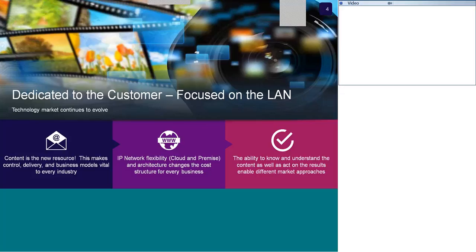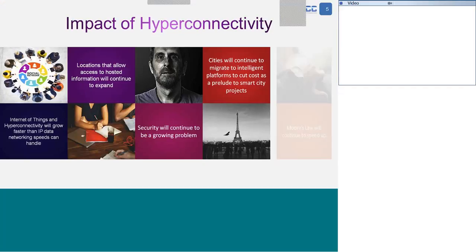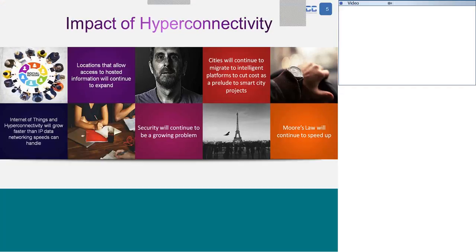How do you figure out what that information is as well? So those are three major technologies that are markets and drivers from a market perspective in the technology market as well. And so there's a natural impact from a hyperconnectivity perspective. What results is basically the Internet of Things and hyperconnectivity ends up growing faster than the network speeds can actually handle.